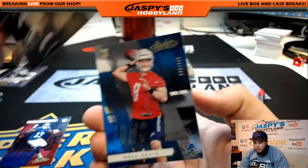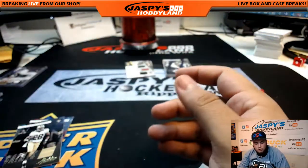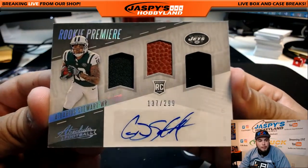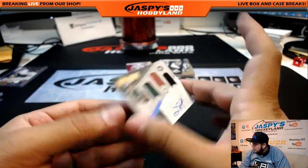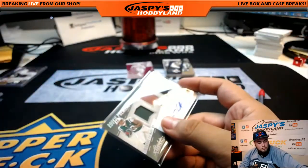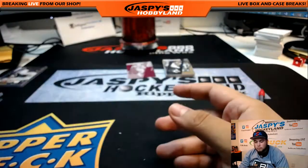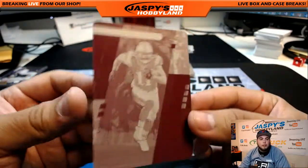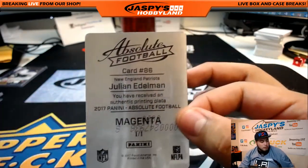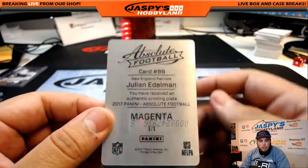Beckham Jr., Peterson, Brad Kaaya, 348 of 499. And we have a triple relic, 137 of 299, Ardarius Stewart, for the Jets. Then we have a printing plate. Look at that. Julian Edelman for the Patriots. That is a 1 of 1. Magenta.